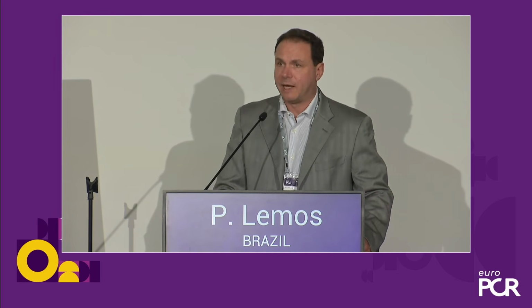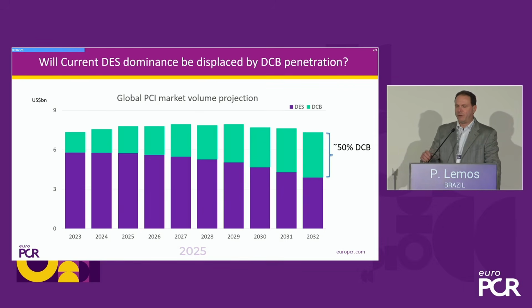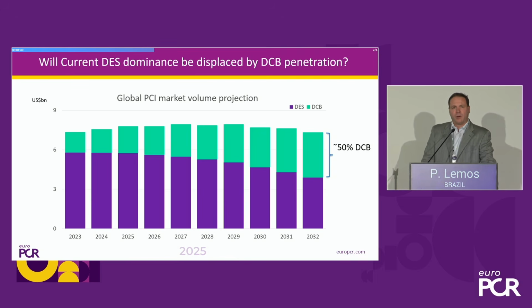I'm going to spend only 2 slides to show to you what's coming. There are several ways of introducing how much we are entering a new era, I think, for coronary intervention. That's going to be the DCB era. That's a way of putting this. For the next years, what's expected is to have phasing down of DES in terms of data and also in terms of penetration among us in the cath lab, going towards more usage of DCB in the cath labs, not only here in Europe, but all over the place.